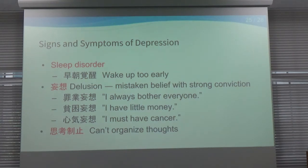And 心気妄想, I must have cancer. And patients with severe depression sometimes have 思考停止, with which they cannot organize their thoughts and have difficulty in thinking of anything.